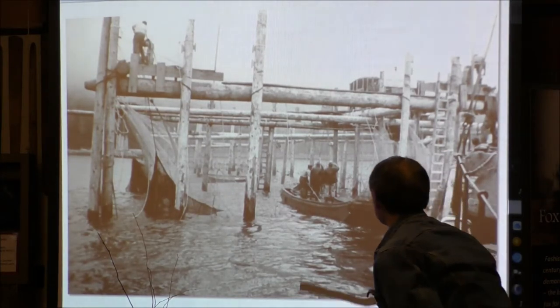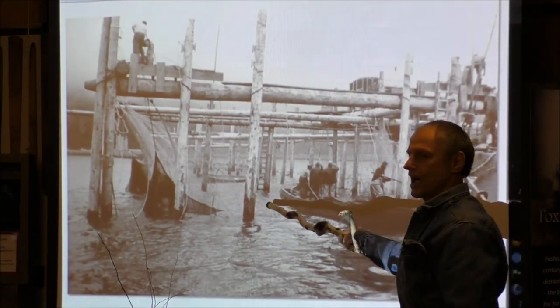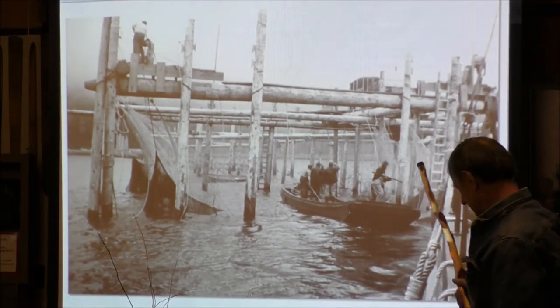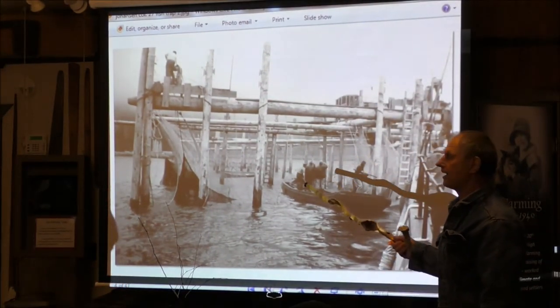So there's two kinds of traps. If you look at these giant pilings, this is almost surely a pile-driven trap. And here's a quick bit of history on that: the big canneries would have a pile driver, and they could afford to drive these piles.